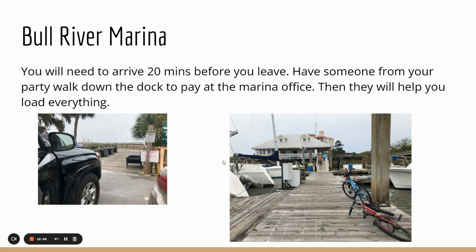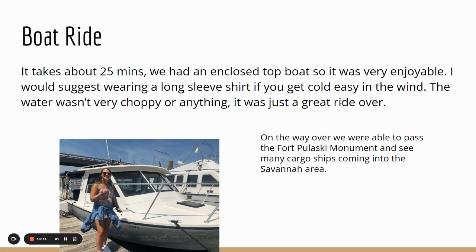So again, we use Bull River. You need to get there about 20 minutes beforehand. Somebody needs to walk down the dock and pay at the marina office. Usually you have to pay ahead, but you just need to sign. And then they're going to come to your car with these wagons you see on the left, and they're going to help you load everything. We did tip them, but it's so nice to just be able to pull up and they unload it all. And then they give you a ticket you put on your dash so you can park your car and you're good to go.